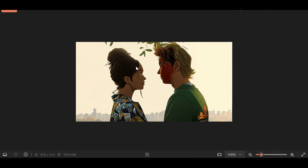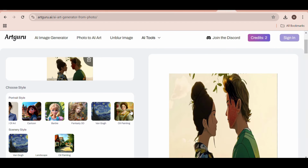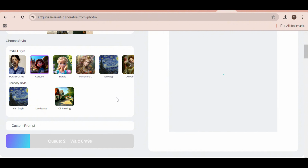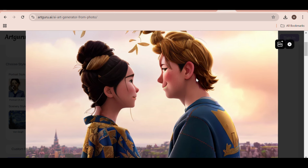I'll just show you what it looks like. It's quite cool. You can experiment with the other styles if you want. Let's try the cartoon style as well. Again, we get a really nice image that you can use as fan art. It's pretty cool. Just follow the same steps as the previous upload, and you should be accepted as long as it's not an exact copy of the original image.